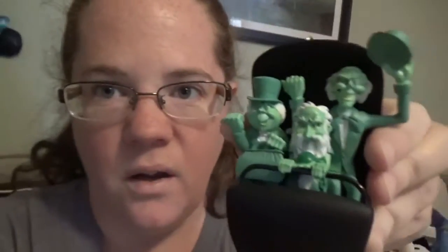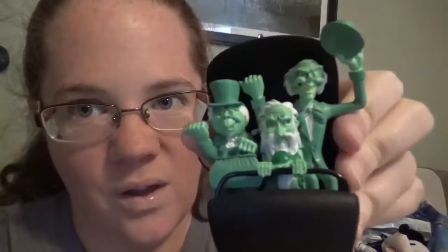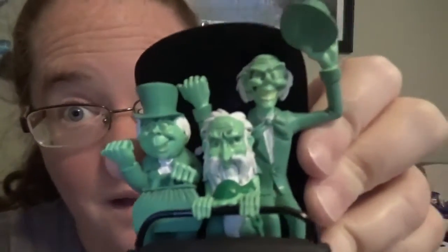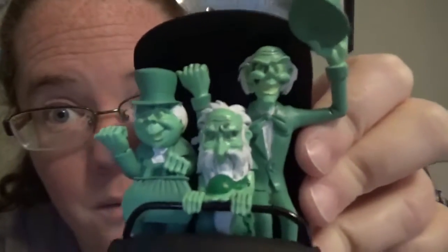And one last thing. Like I said earlier, we get ornaments when we go places, to put on the Christmas tree to remember all of our different experiences. So we went with this Haunted Mansion Doom Buggy with the hitchhiking ghosts. We brought the hitchhiking ghost home with us. They followed us home. Oh no.